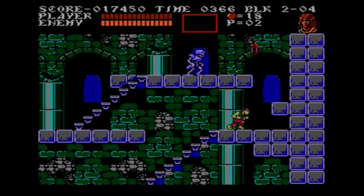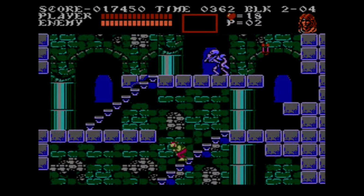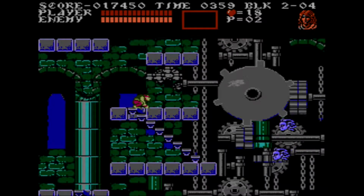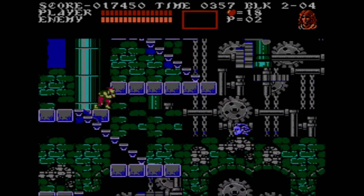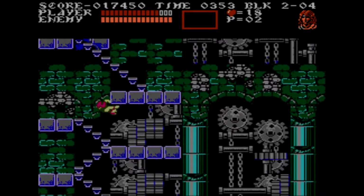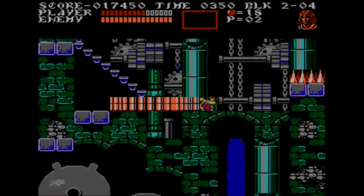I can just skip certain enemies, get more meat, don't get as many points for not killing the skeleton, of course, but I'm not here for the points. And since this level, oops, is now going down, I don't have to worry quite so much about falling.